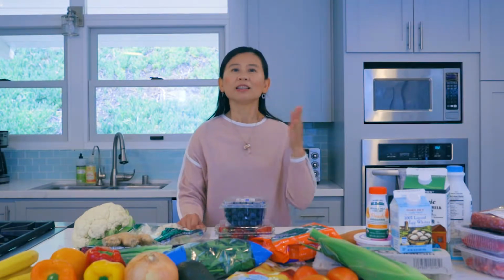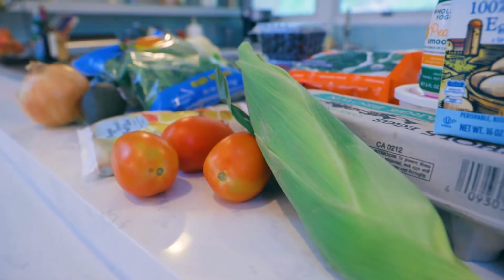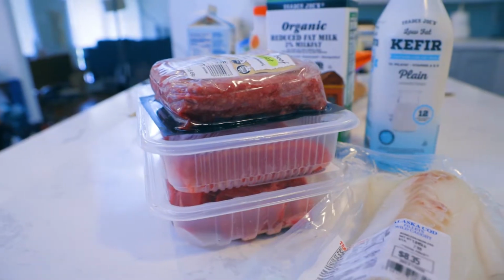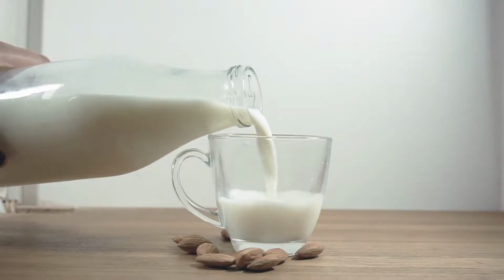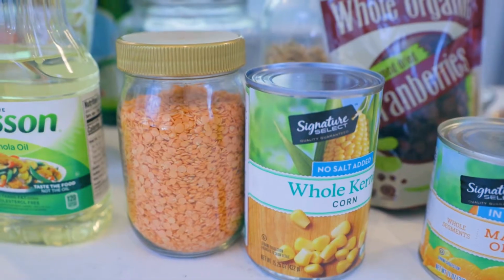When it comes to the essential foods for your kitchen, I like to think about two categories: the perishable and the non-perishable. What I mean by the perishable items are the fresh fruits, vegetables, lean meats, dairies, and eggs. What I mean by the non-perishables are the ones that have a longer shelf life and do not require refrigeration, such as your canned goods, your dry pasta, rice, cereal, flour, and your condiments like oil, sauces, and dressings.